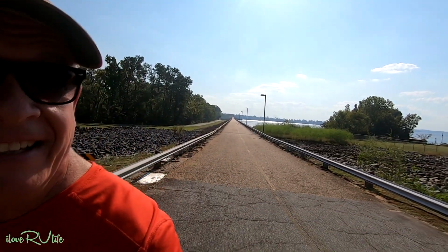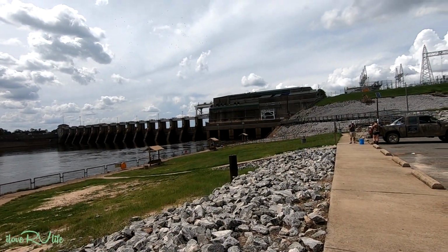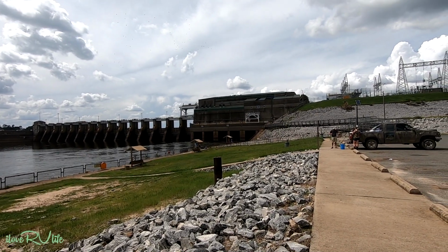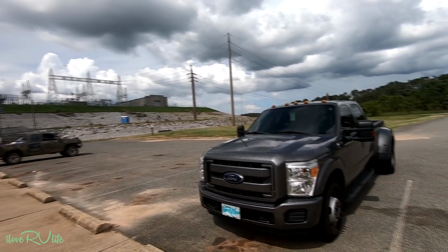Wow, now that was a stroll. There you go, look behind me. Thank goodness it was flat. What a walk. Let's go back over to the campground. I know I said I wasn't going to come down here to the base, but Joan wanted to come down here and see what this thing was all about, so I drove her down here. She's behind the tinted window.